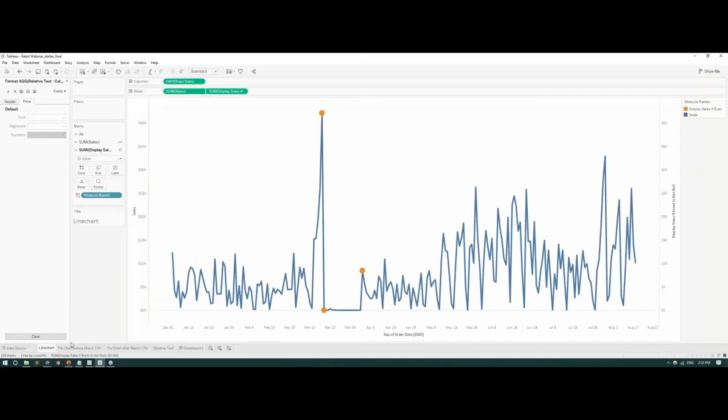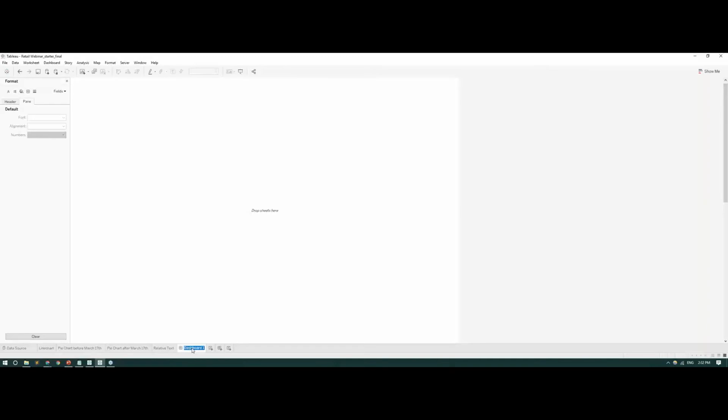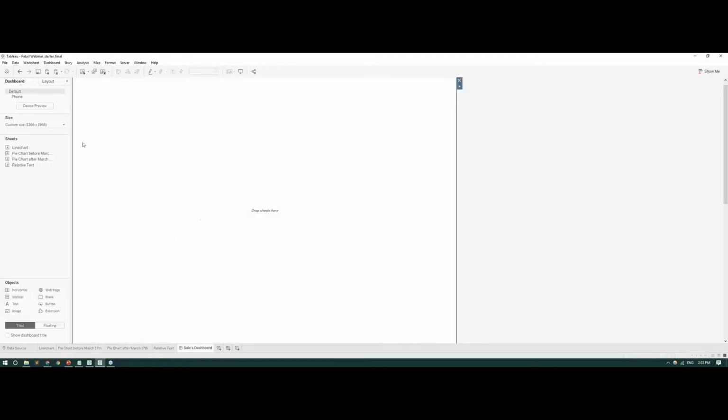Okay, so now we've created all of our visualizations. We're now able to start our dashboard. So this dashboard, I'm going to name it Sales Dashboard. And the first thing I'm going to do is take a look at the size of my dashboard. This is a custom size that I have in this dashboard. We'll see it's actually quite large, to be identical to the one I showed you guys. If I was to add this here, I can show you how big it is. It starts from here, then we can scroll all the way down to the bottom.